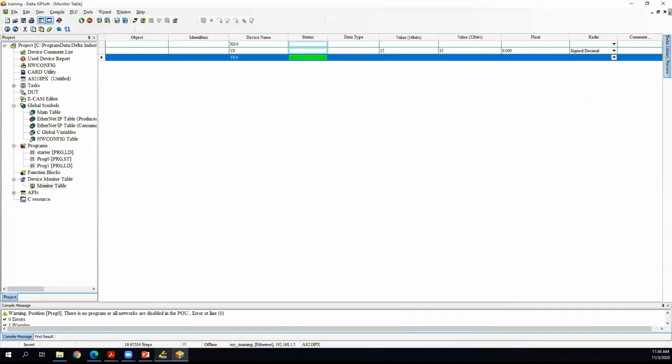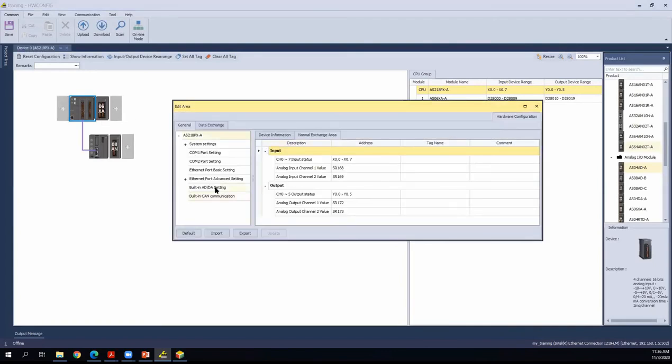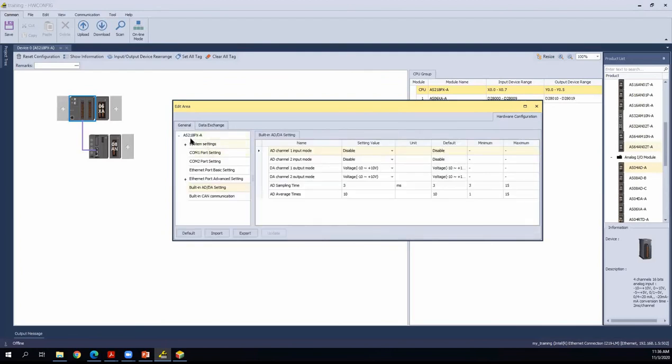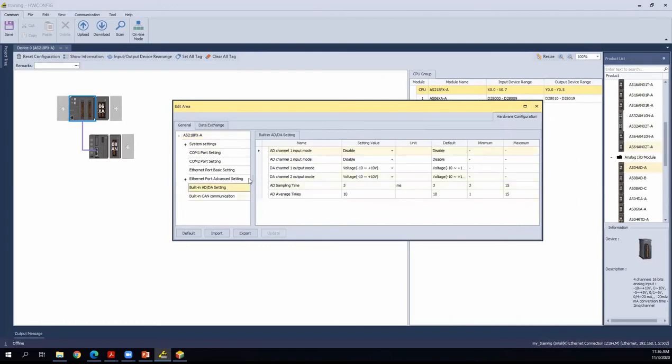So again, on the hardware config, I showed it before, but let me show it again. So this is how it is used. When you double click the CPU, there is a built-in analog input and output. The voltage is already defined, minus 10 to 10 volt. Okay, it's possible to use right now. And for the PX exchange area, the analog output is SR172. So this is the address that we use to control the analog output. Okay.